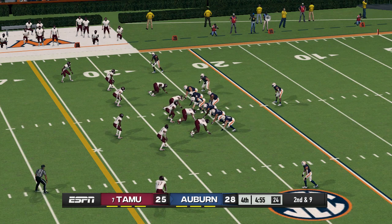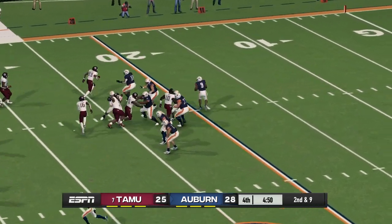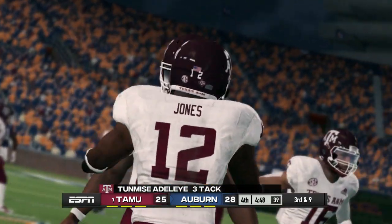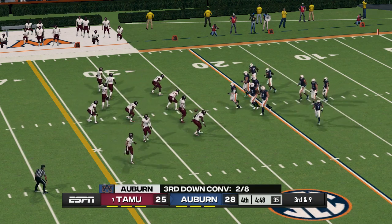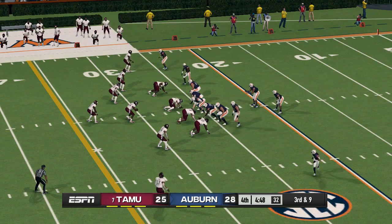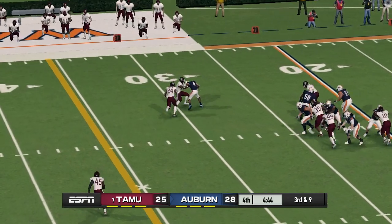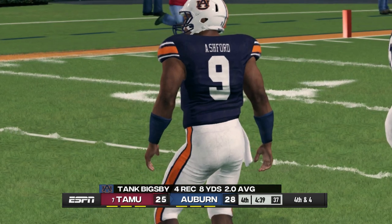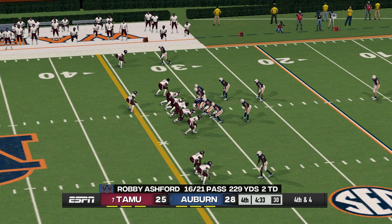Back five, back five. Blue 20. Check, check. And it, with the pass incomplete. He's tackled around the 31-yard line. That's good for fourth and four. Chapman to punt.